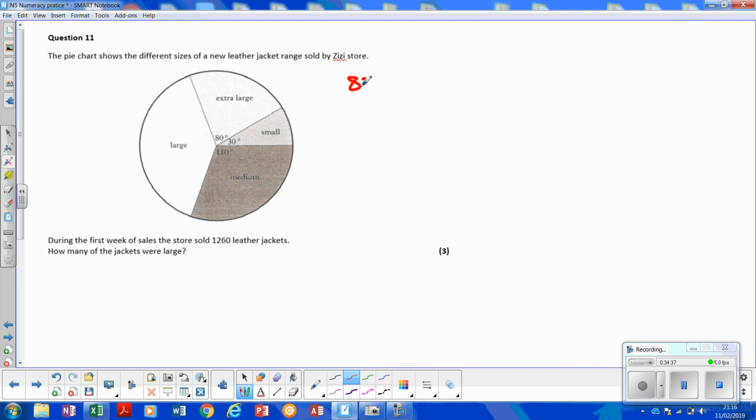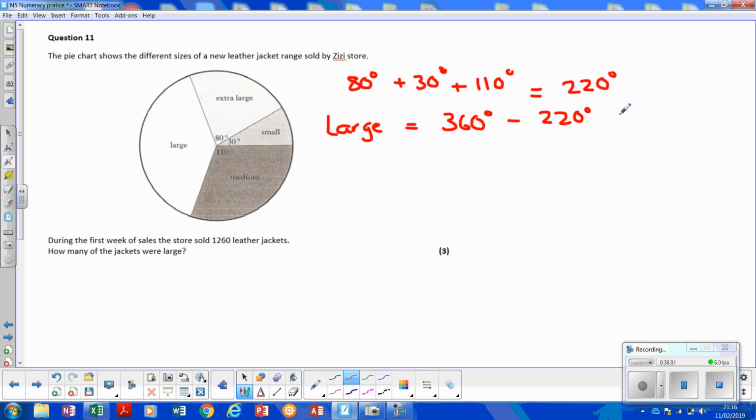Okay, so we'll get 80 degrees plus 30 degrees plus 110 degrees. So we're going to add all of those ones up. That turns out to be 220 degrees. So therefore the large has got to be 360 degrees, take away 220 degrees, which is equal to 140 degrees. So out of the whole 360, then we've got 140 degrees that were large.